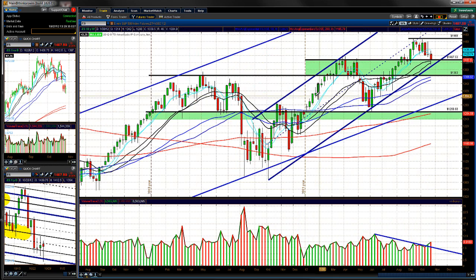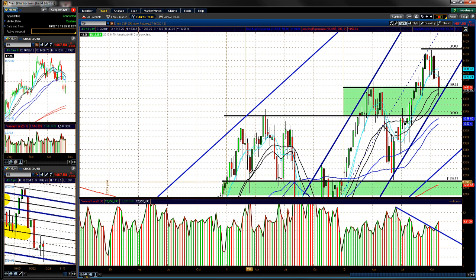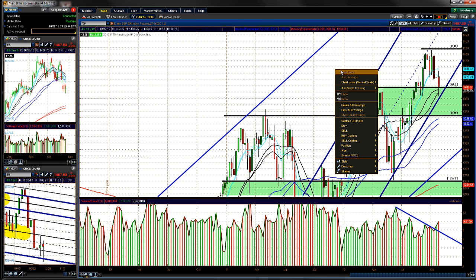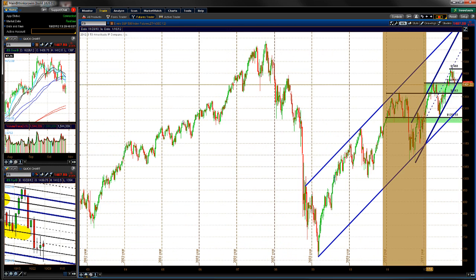Now take a look at the weekly chart. Weekly charts on the ES. You can see a little bit more clearer picture here. Let me take off the studies. All right, and you can see here.